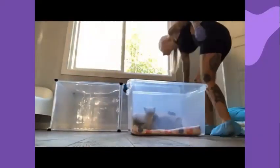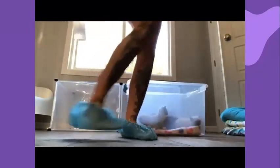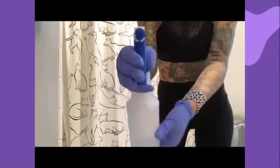You can also wear special socks or booties while you're in their space and take them off after you leave if you're concerned about getting spores on your feet. If you want to be extra careful, you might consider designating a special, extra big t-shirt to wear as a smock when you're working with them. If you have long hair, make sure you tie it up so it doesn't touch them.